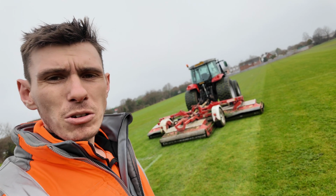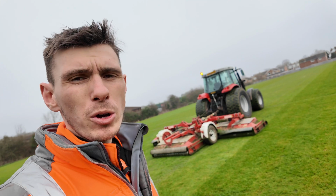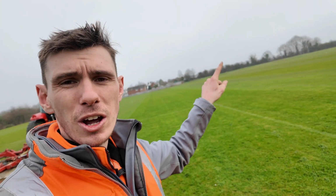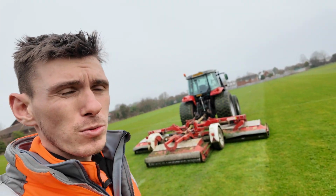But believe it or not, the tractor is more fragile than the Hustler, and we had the Hustler on it last week with no problems. So we'll get on with it and just see what happens. And we are all sorted at this side of the site. If you've been watching us for a while, you'll know that this site that we are at, if you recognise it, there's a second side just over those trees. But this side is always the wettest side, and the tractor's coped really well.